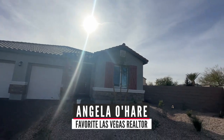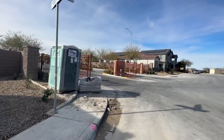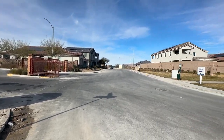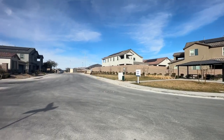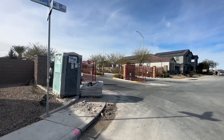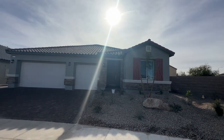Sorry, the sun is in the way. I am doing a new construction final walkthrough up here in North Las Vegas, Valley Vista. It's called Queensbury by Lennar. They only have two or three floor plans. I think it's only two floor plans in this community. It is gated. And my client closes next week on this beautiful home.